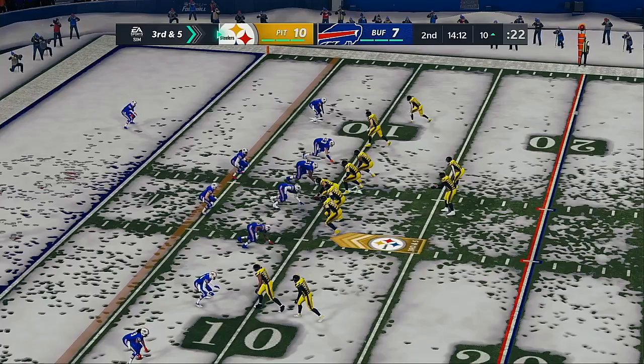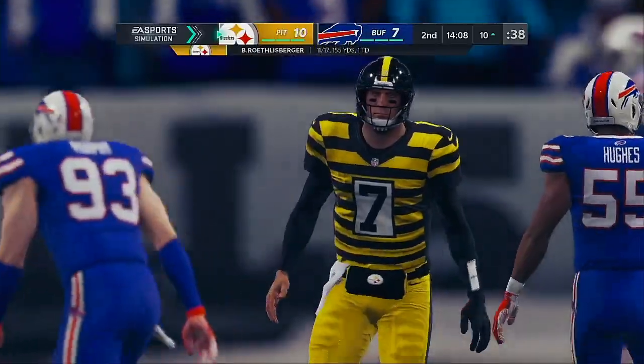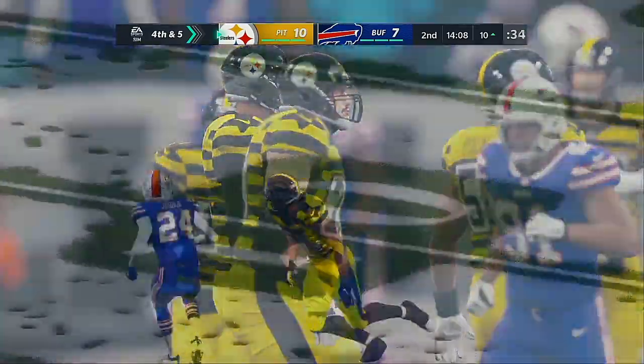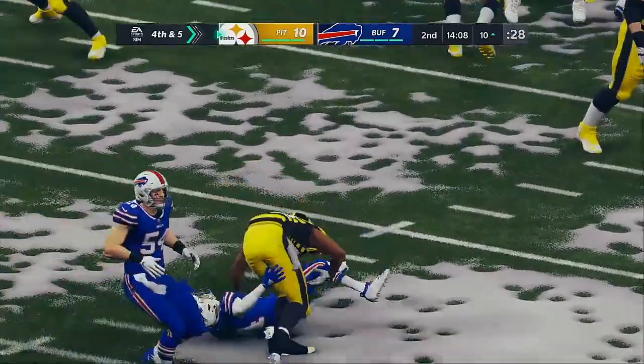Starting position to begin the drive, but now they look up at a 3rd and 5. Now Roethlisberger. The Buffalo defense does its job, and it's 4th down. Coverage was awfully tight there on 3rd down. They actually closed off all the passing lanes, forcing the incompletion and bringing up 4th down.